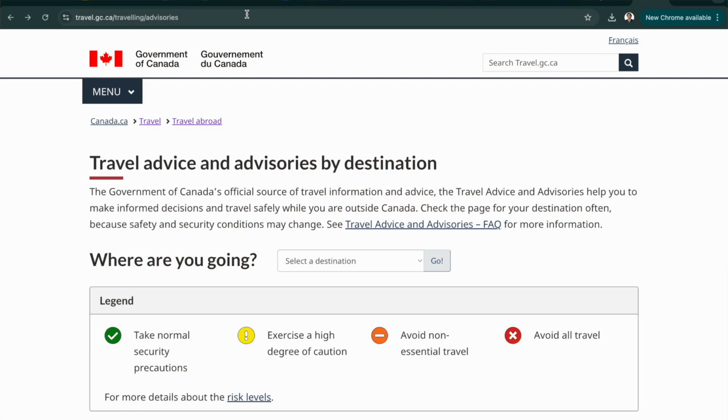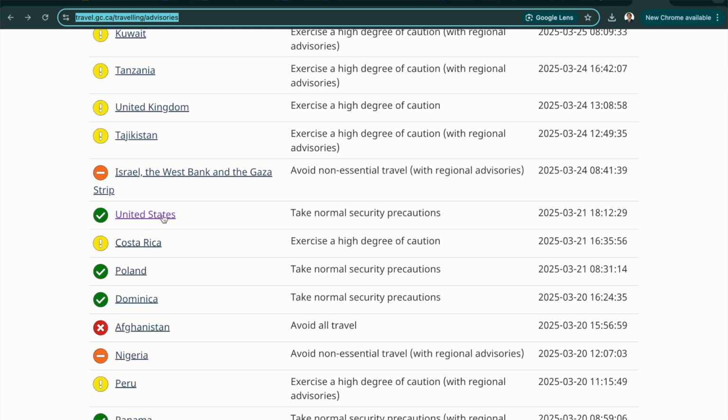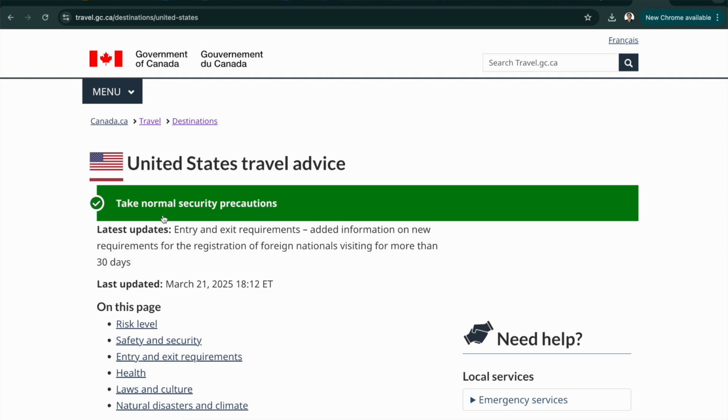And if you pull up this travel advice from the Canadian government for Canadians traveling to the United States, the travel advice is indicated as green. It's indicated as take normal security precautions. In other words, travel as normal to the United States, just like you would have before any of this business that's going on right now.